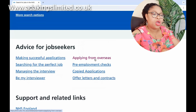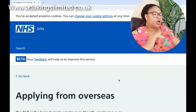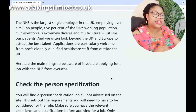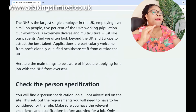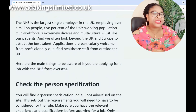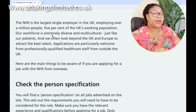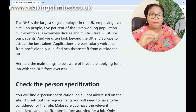All right. So now, when I click on this, coming down, applying from overseas, they said the NHS is the largest single employer in the UK, employing over 1 million people, 5% of the UK's working population. Our workforce is extremely diverse and multicultural, just like our patients. And we often look beyond the UK and Europe to attract the best interests.